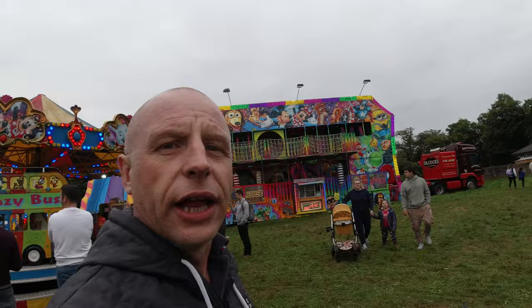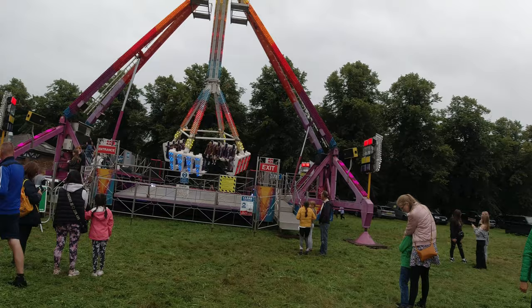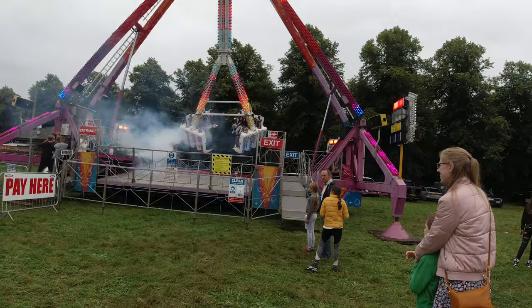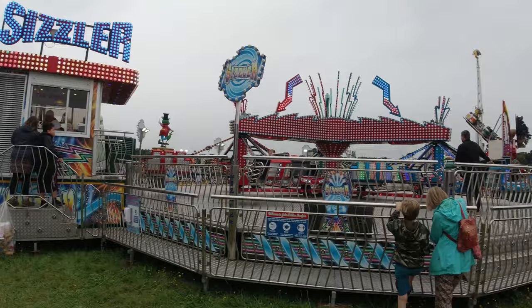And I didn't realise that this machine was here, to be honest. But Silcocks KMG Freak Out, which is possibly the fastest Freak Out I've been on so far. And then John Collins Sizzler there. That's one lap around the fair. As you can see, there's quite a few rides here. So, let's get right in.